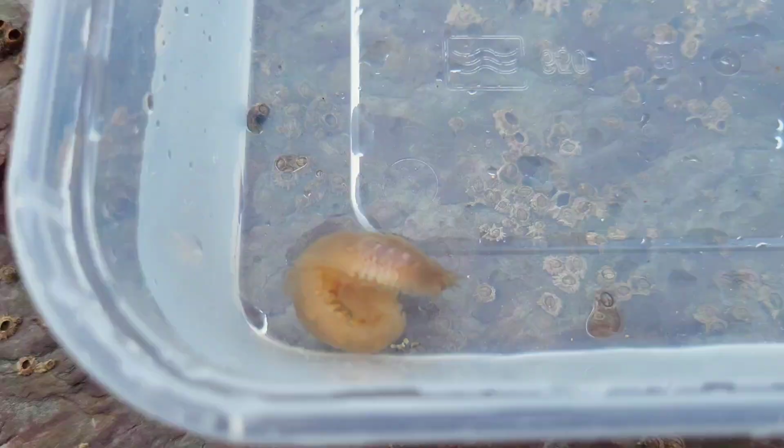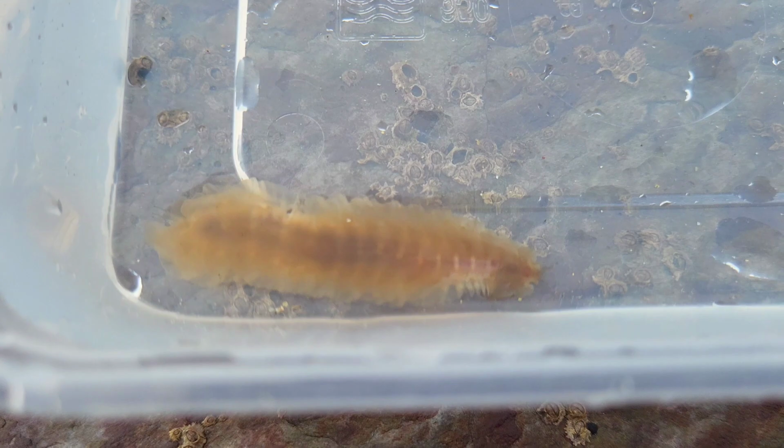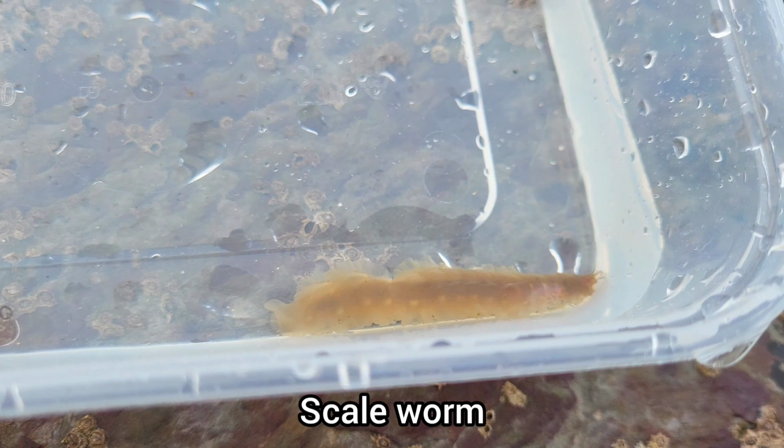A friend of mine managed to find this interesting creature. I believe this is a scale worm, a species that I rarely see while rock pooling, so it was nice to see.